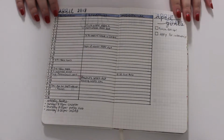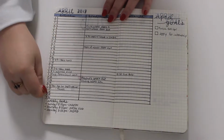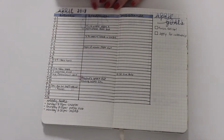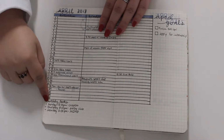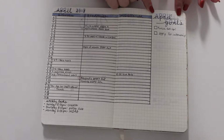So this is the way that I set up my calendar pages. So I have the days of the month going down the side, and then 3 sections each for activities, academics, and miscellanea. And I also have my weekly tasks down here at the bottom. And I also have monthly goals on this side.